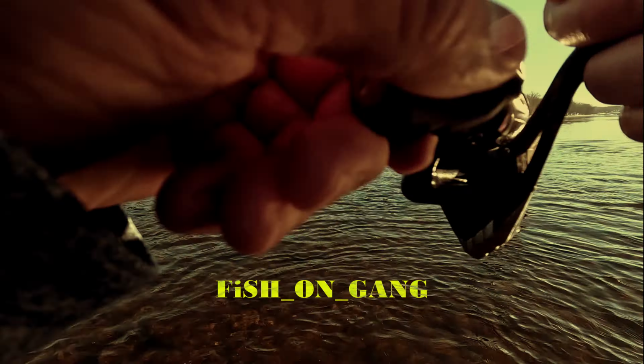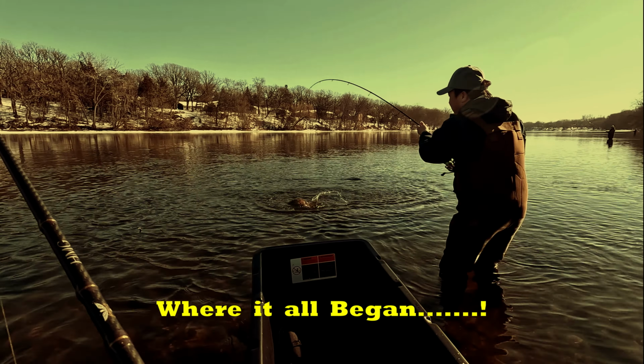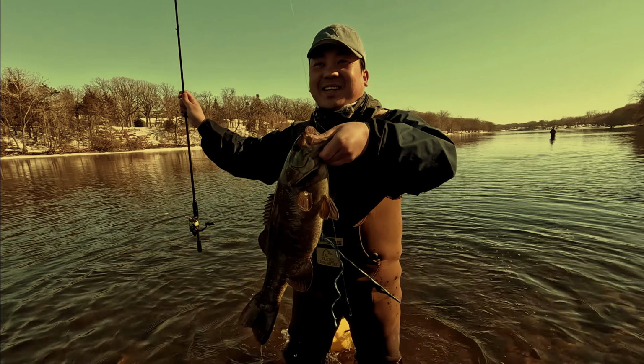Fish on, baby. Fish on. Oh my God, dude, that's a 4 pounder, 5 pounder, bro. Oh man. Jesus Christ. Oh, that is a tank. Bro, that's crazy.